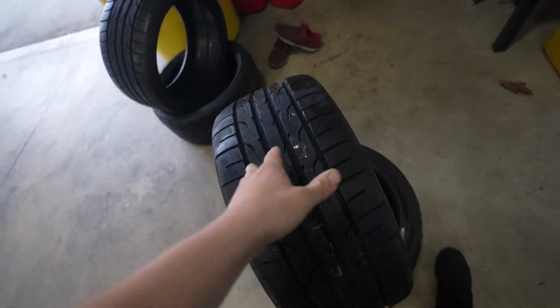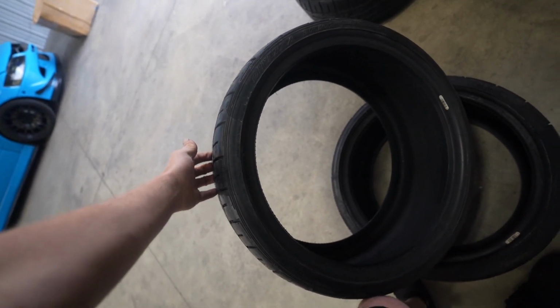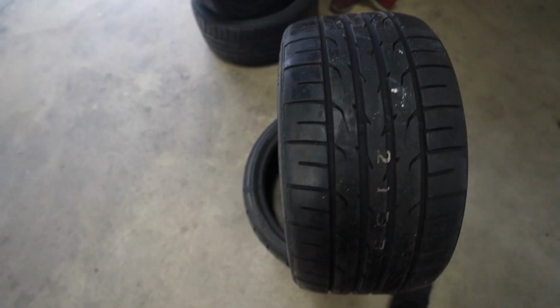I wish I would have done more research because this all could have been avoided if I would have just done research. So we have to do that. While the car's cooling off, I am gonna go ahead and slap new tires on. We got some brand new Dunlops over here. These are a 265/30 with a nice little tread pattern. I'm excited to run those.